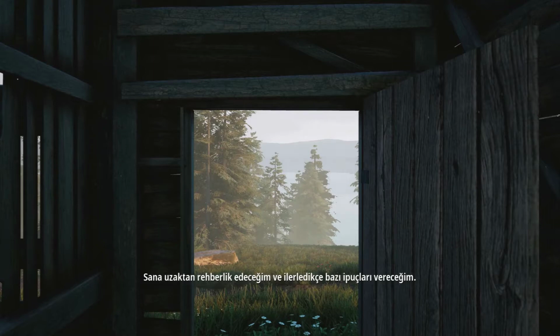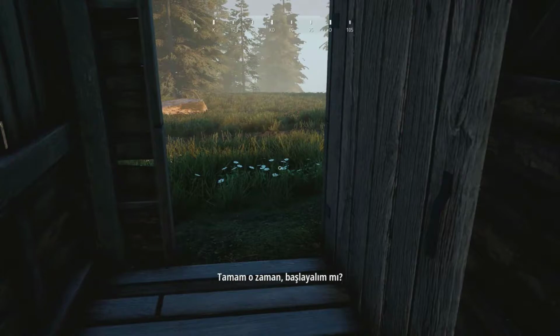Big day. Time for you to participate in your first hunt. I'll be guiding you from a distance and giving out some tips as you go. Are you ready to take on the element? Okay then, let's get started, shall we?